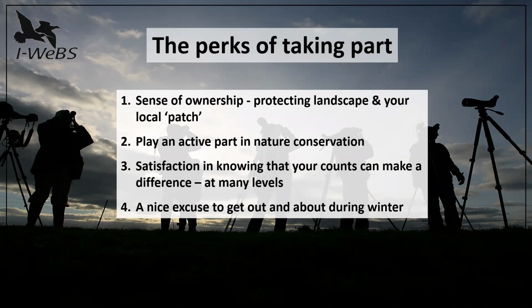And some of the perks of taking part is that you get a sense of ownership, protecting landscape on your local patch, playing an active part in conservation, the satisfaction of knowing that your counts are making a difference. They're going towards real solutions, and real things like designating special protected areas have come from your contribution. And it's a nice excuse to get out during the winter, which is something that I really love about it. Nice to go to these sites and see these birds that you might otherwise let pass you by.